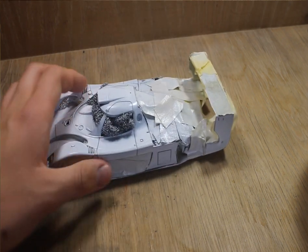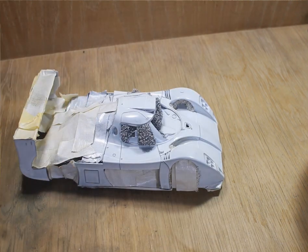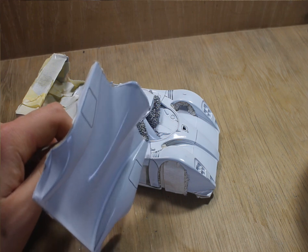Here is the whole thing in white, and the paint did go down decently fine. Just as you can see, there's a lot of shadows, but it's also really glossy, as you can see with all the reflections.